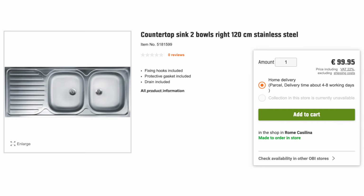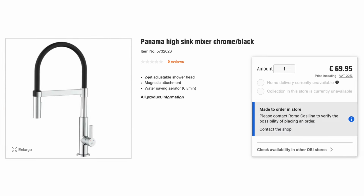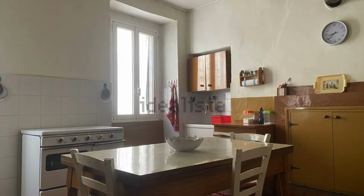Same thing with the sink. And remember, there's no sales tax on these prices. Sales tax has already been included. So that sink, this mixer, this faucet is 70 euros out the door. Again, I don't see anything seriously wrong with the kitchen.